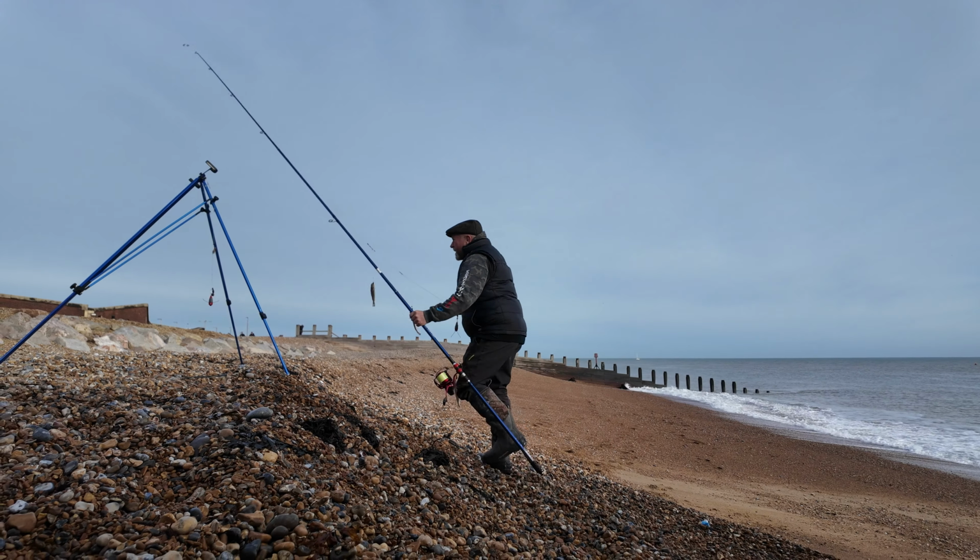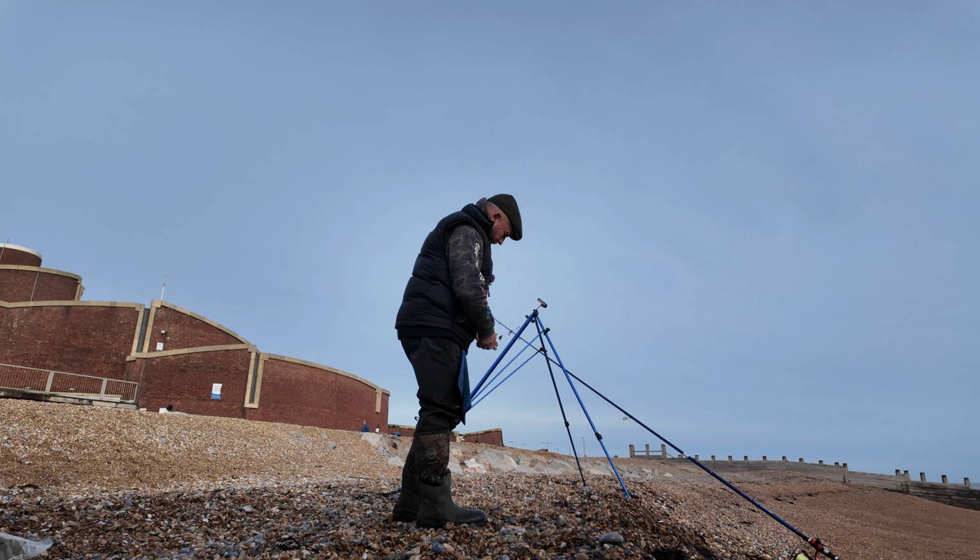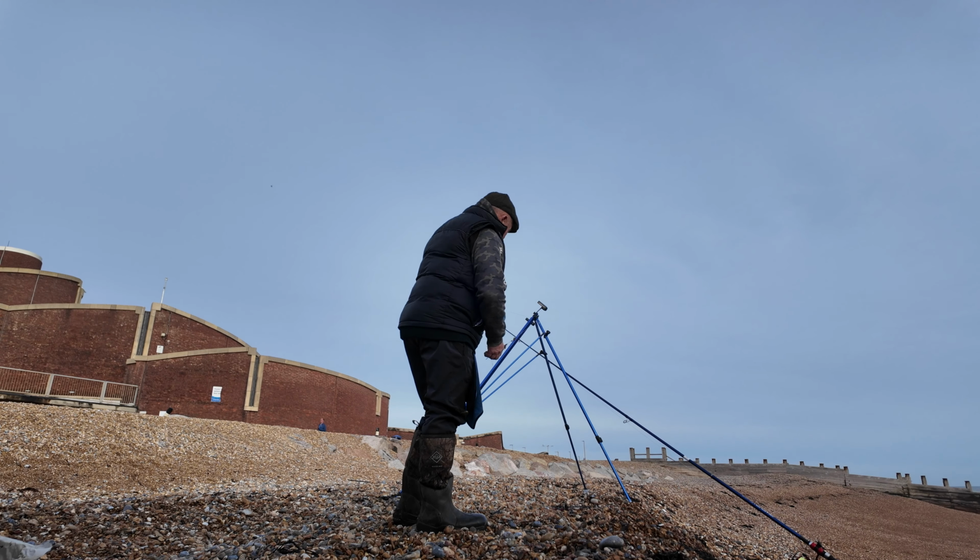Right, change this rig over, get the other rig on, and then pack that one away, because this is my last cast. And let's whack them out, see if we can get a distance on it. Last cast.